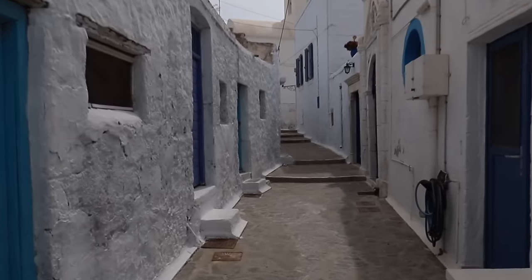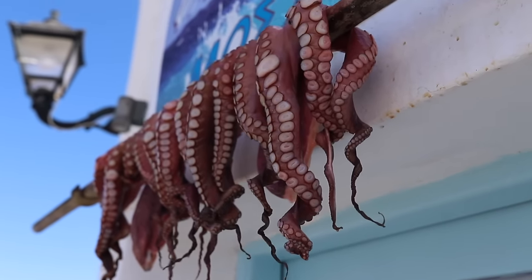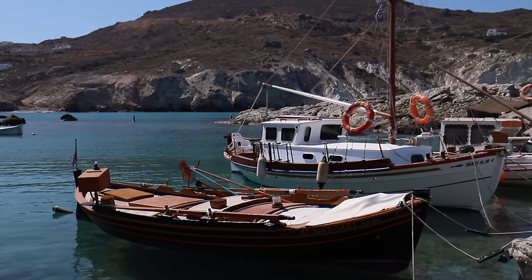Just one thing to note, each island totally has its own vibe, and it's kind of hard to explain, but they're not all cookie cutter Greek islands. They're totally different. They have different cuisines, different culture, and it's awesome to see the differences between them when you get to travel around the islands.